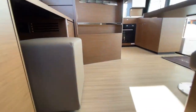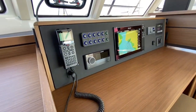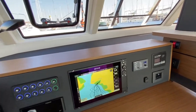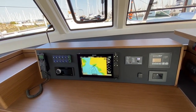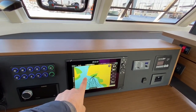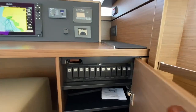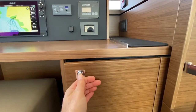Now we walk to the starboard side. I'm going to show you the nav station. Nav station is pretty interesting because this boat has a different electrical system than we had on the 40 and the 46. It has a power rail system that you control from here, as well as the chart plotter, as well as for emergency purposes. If everything goes south, you have here all the breakers very cleanly arranged and accessible.